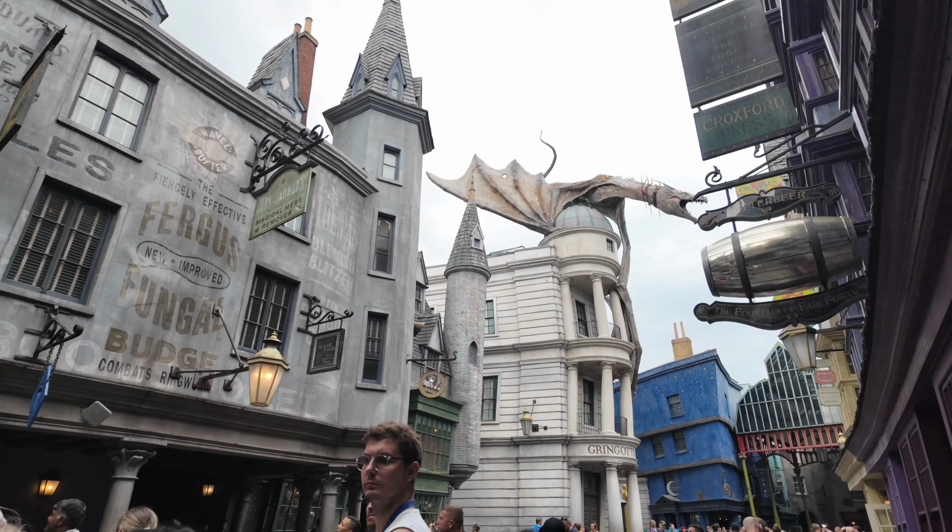Inside of Nocturne Alley, you will also find some more shops. This is a great spot to cool off in the middle of the day because it is air conditioned. And there's even spots to do some wand magic back in here.